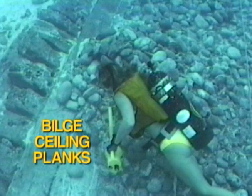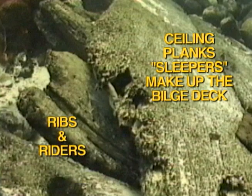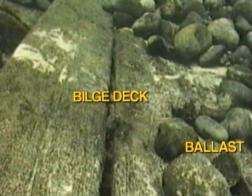These timbers are called bilge ceiling planks or sleepers, the thick floor planks attached to the ribs that separate the inner bilge from the hold, where ballast stones were added for stability.